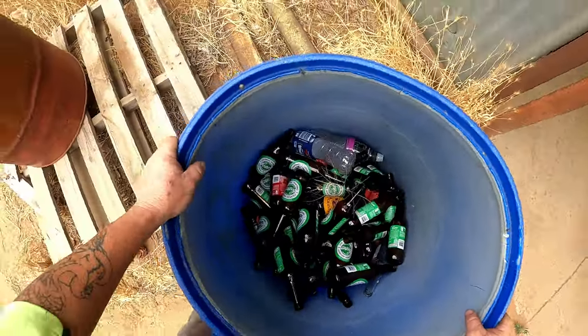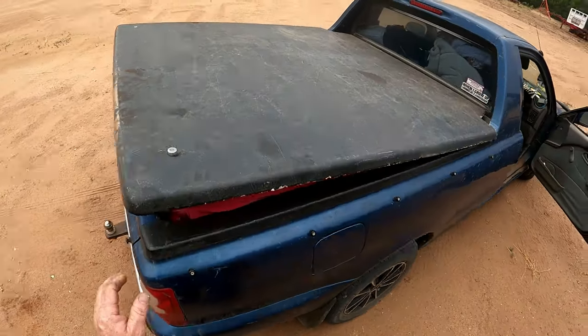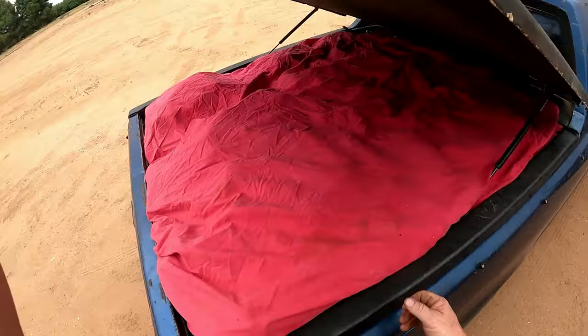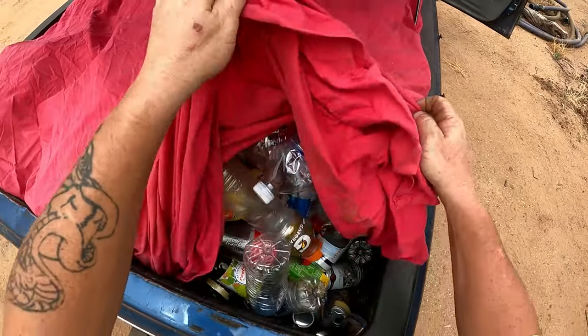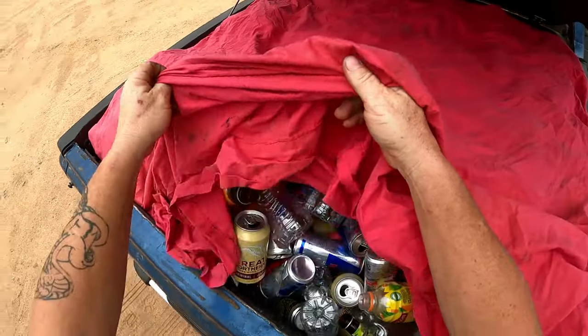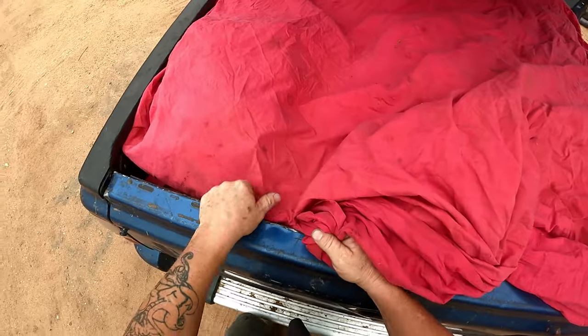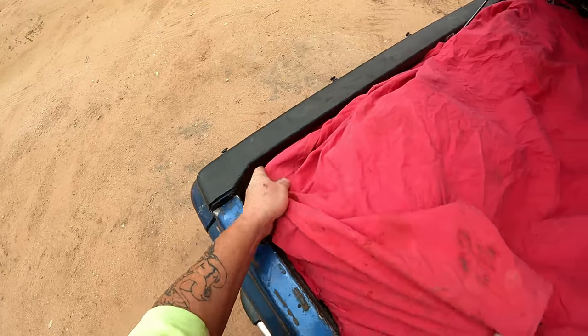Well, we better collect that. We better get that one. Pull our tarp off. It's only a sheet. Put them in, I suppose. What's going under there?